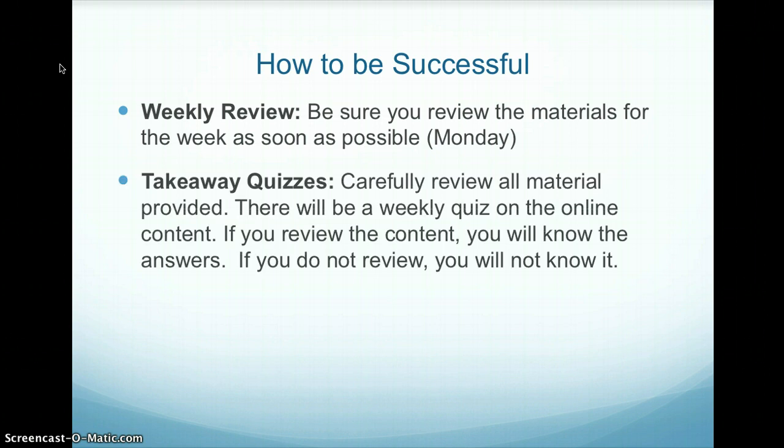The next reason why you want to do this early is because every single week, yes, that's right, every single week you'll have what's called a takeaway quiz, okay? And your takeaway quiz will be on the material from that week. All right, there's going to be a variety of different things that you'll find in the weeks. There's going to be information about grammar. There's going to be information about MLA format. There's going to be information about all kinds of different topics.